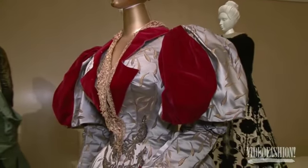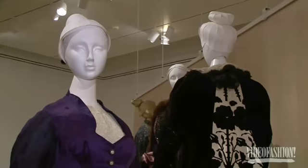The first category is works by Charles Frederick Worth and his successors. He's extremely important because he was the first great couturier, and he created the concept of the couture. The gowns are very opulent and very sought after as museum collectibles.